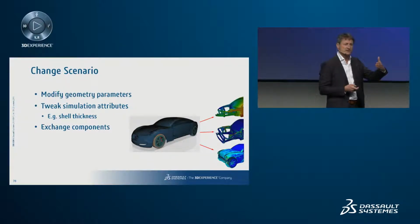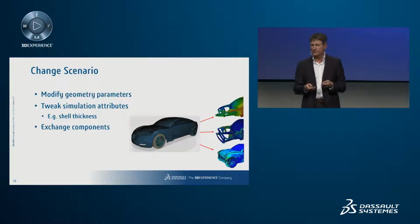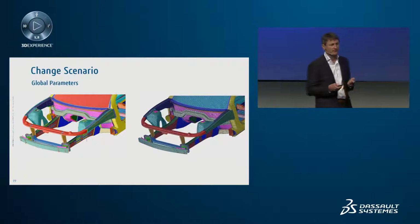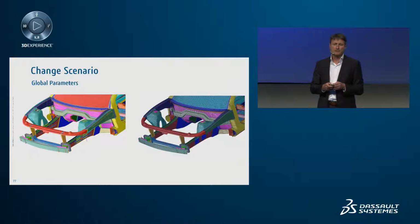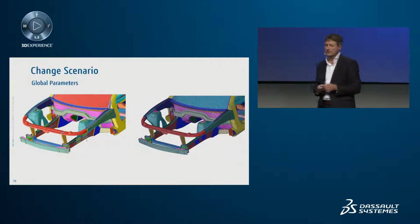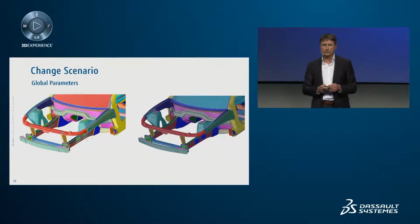Then you can think of tweaking simulation attributes like shell thickness or any kind of loadings. All of those are parameters on the platform so that you can access them also with a process to run them automatically in a loop to see their influence on the results. And finally, you may want to exchange some components. So here we see some of the examples of what kind of changes we could think of to improve our crash behavior. For example, we could change the width of the front frame rail, or maybe we want to change the positioning of the front frame rail. And on the right-hand side, you see how the mesh is automatically updated for every parameter change.